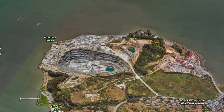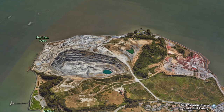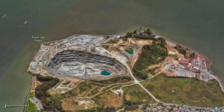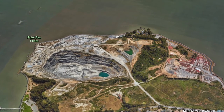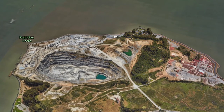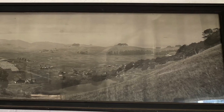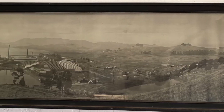Where did the family live back in the day when things first started out? What? Where did the family live? Well, you only had 2,700 acres here. Yeah. So there was a state park called McNear Beach. Yeah. And that was a compound. And there were a lot of houses there. And I know that some of my family lived there.